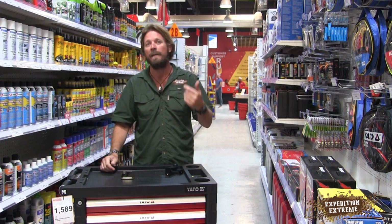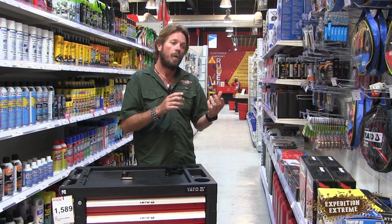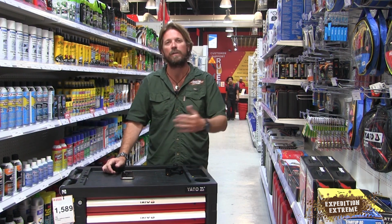He now has this massive trailer and needs to kit it out and make sure that he's got everything with him. So he posed the question, what do I take? How do I begin to start the packing process? What do I need? What don't I need?